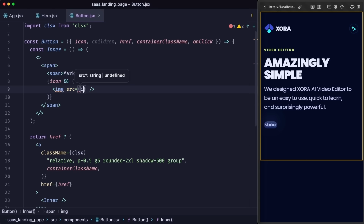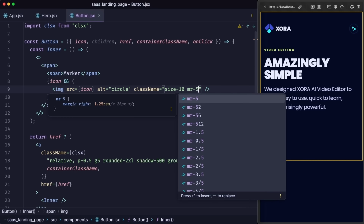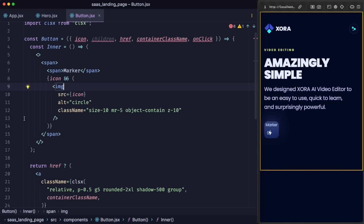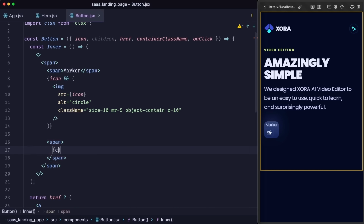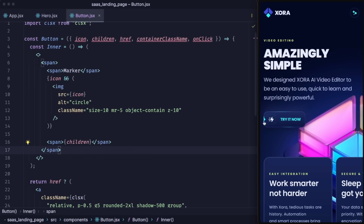But now that we know that we have an icon, we can say source is equal to icon, alt is equal to circle, and we can give it a class name equal to size of 10, margin right of 5 to divide it from the text, and object-contain, and z of 10. Now you can see this beautiful icon, which we're passing to this button. Finally, we can go below this icon and render one last span, which will render the children. So that'll look something like this. Great. Comparing it to the final version, the marker is this little blue thing that you can see on the left, then goes the icon, and then goes the big text.